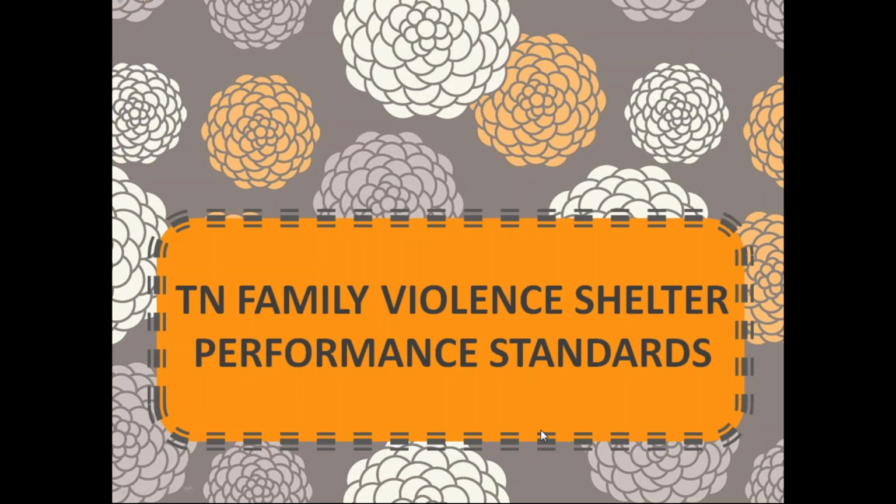Again, these standards address the minimum requirements that shelters need to be following in order to receive funding from state and federal family violence sources. They're updated periodically as those minimum requirements change. So I encourage you all to read them when you have a minute. Make sure that you're very familiar with these standards, because they are how we base eligibility for funding and how we base findings when you are monitored. So these are very impactful in terms of shelter performance and those shelters being eligible for funding, which we all know is incredibly important for our services.